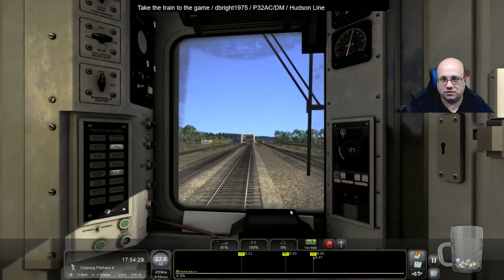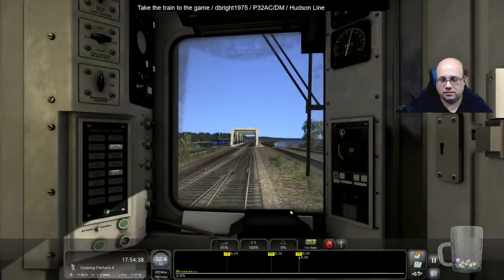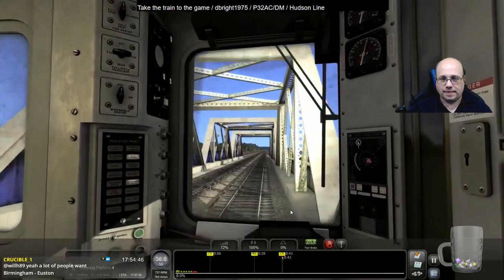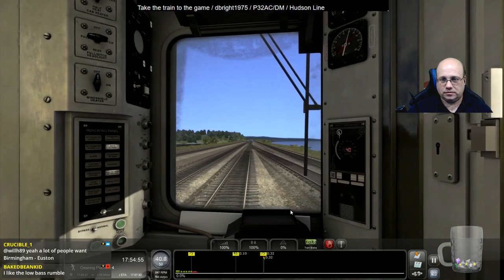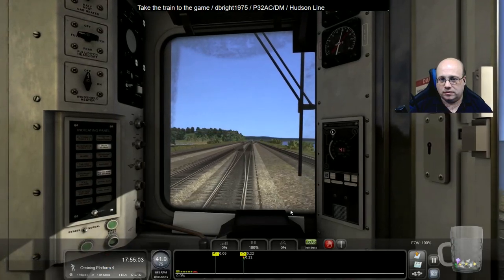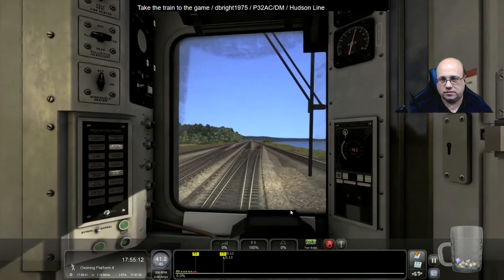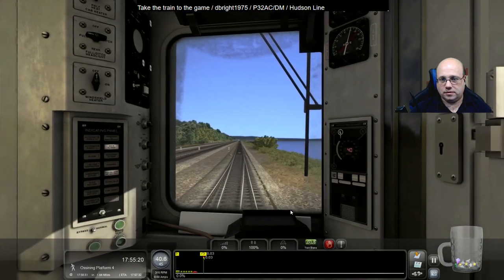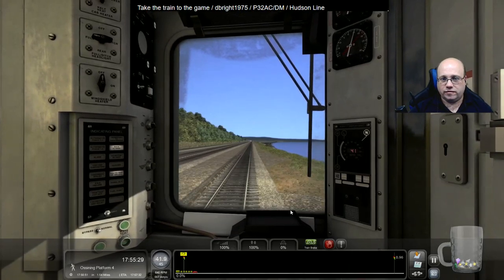This is a bit quiet compared to the last one, isn't it? Good up to a limited aspect at the moment. Normal aspect now. 45 limit going up to 75.